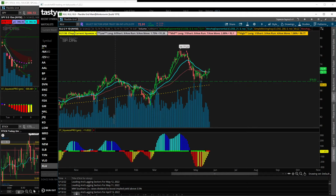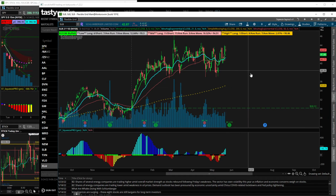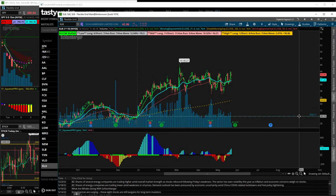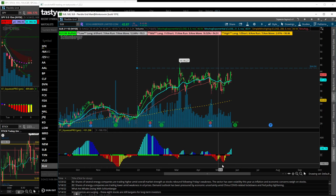All right, SLB for potentially a covered call here. Okay, 45s. So it's got an ex-dividend date coming up soon. So looking at this squeeze to fire long, you can see it's a little choppy, kind of really consolidated after making that all-time high, but the moving averages are now stacked and starting to spread apart as the momentum gets going on this one.